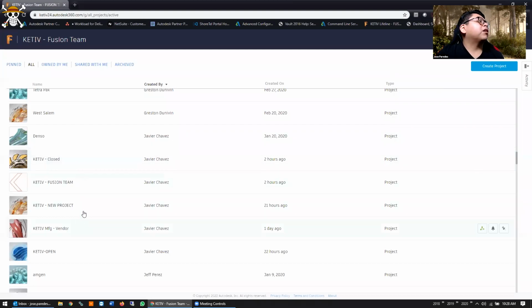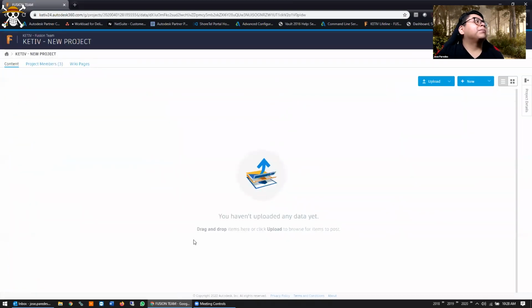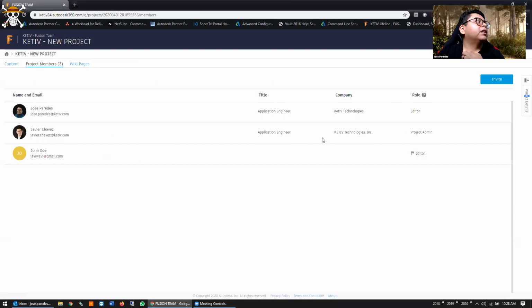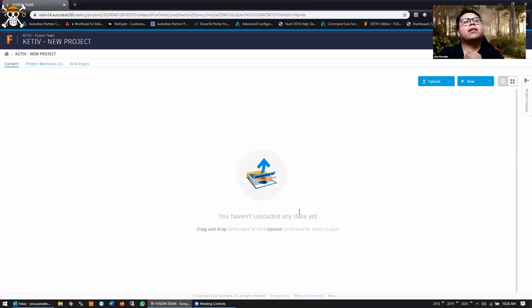So KETIV new project. Because I accepted it, I have access to it now. As he mentioned, there's nothing in here yet, but I now have the option as an editor. If I look under project details and member details here, I'm added as an editor, so I will have the option to add files in here. So I'm going to send it back to Javier and see if any of the requests that I sent show up there. I'm going to stop sharing.